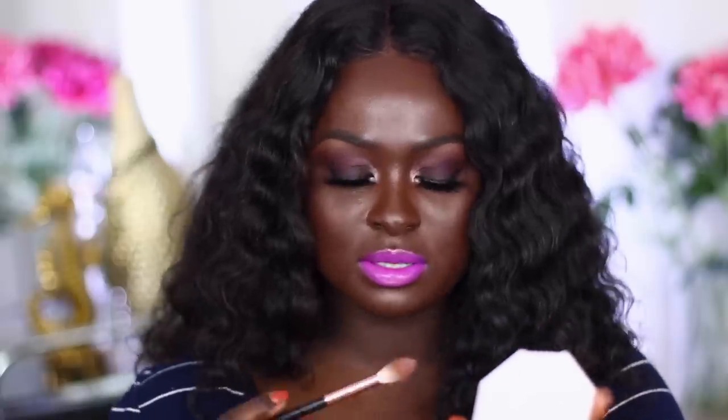Say what you want, but you can't call these shades not opaque because it covered over this red thing that I've got going on really nicely. I'm just applying a little bit more highlighter. This is gorgeous. I feel like I can wear this by itself just like that.